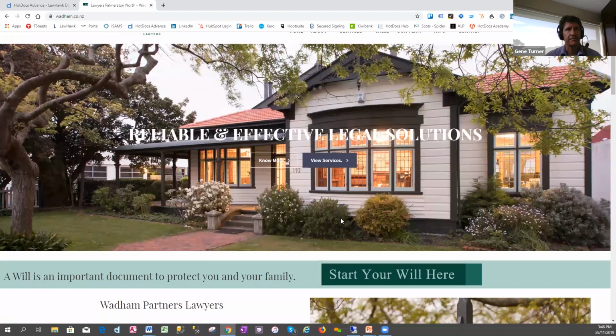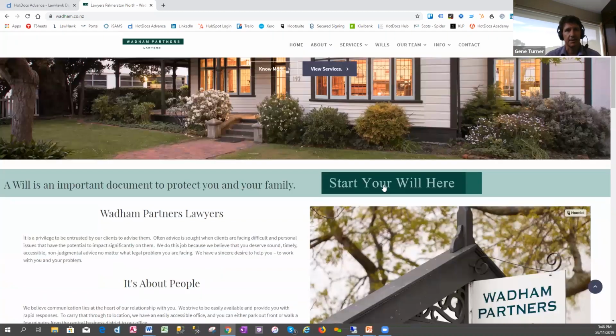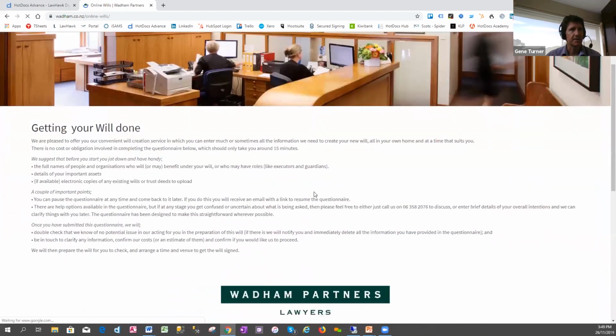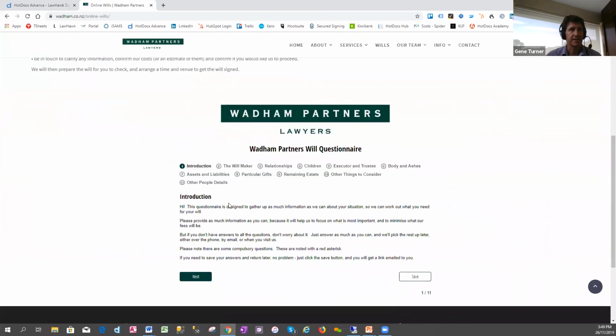So this is a firm that we've just started doing some work with, and they use the HotDocs wills in the background. But they've also put something on the website which helps to bring in new clients that they wouldn't otherwise be getting. Really nice, easy to click on the button to start the process. And the client can then, on this page, see a really nice questionnaire, branded and styled to match the firm. All the language can be adapted so that it fits the style of the firm in terms of how they like to come across.